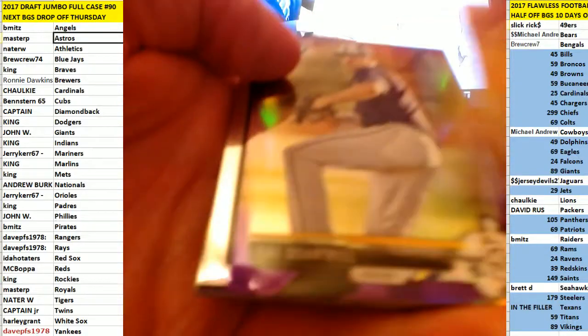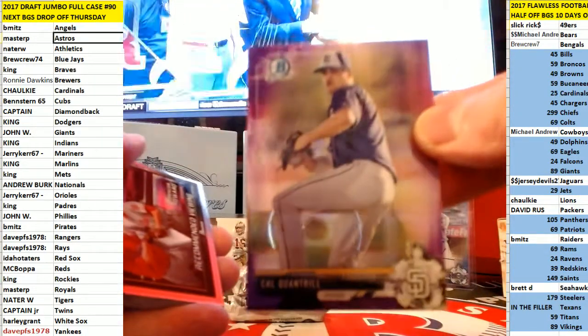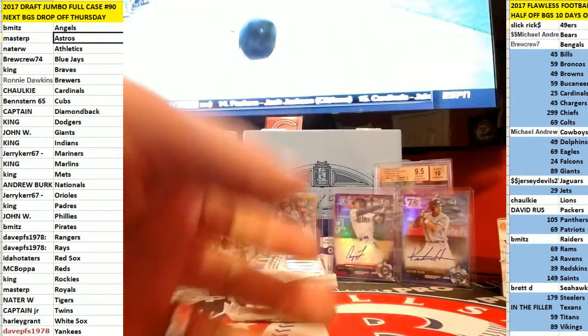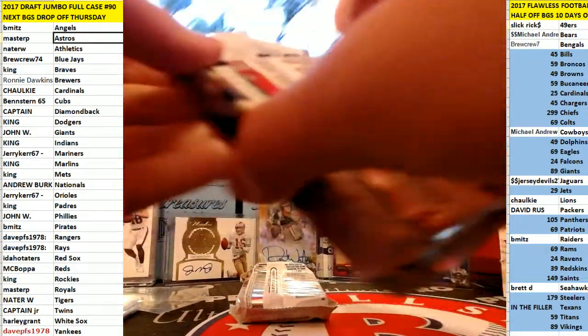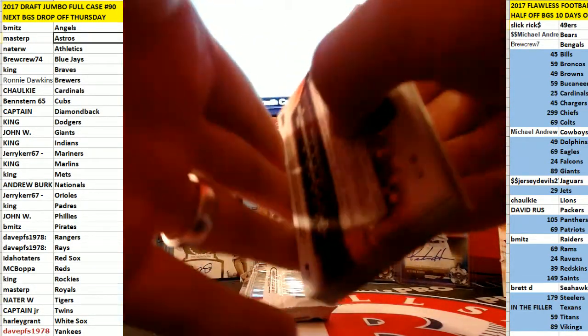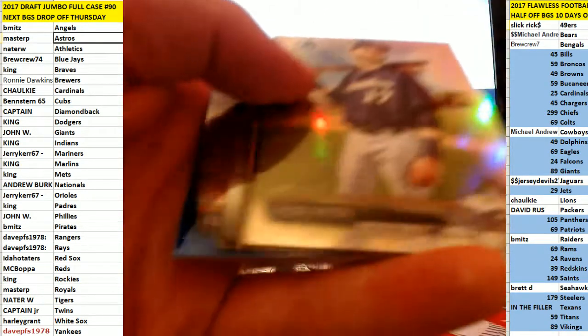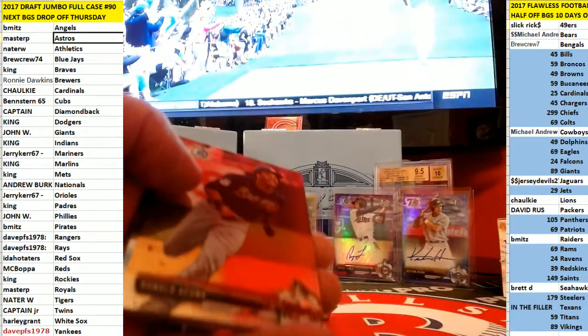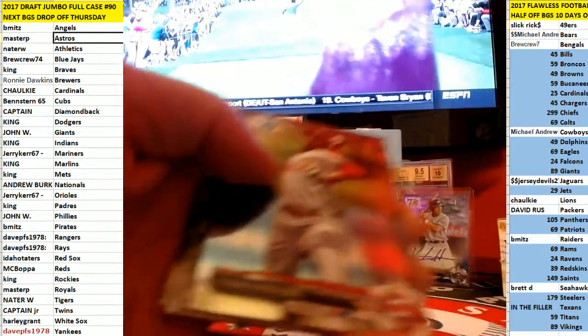Jake Berger, Fernando Tatis Jr., Cal Quantrill, Padres at a $2.50. Let's get it. Lincoln Ensman, Clark Schmidt, Forrest Whitley, Acuna Base Chrome.